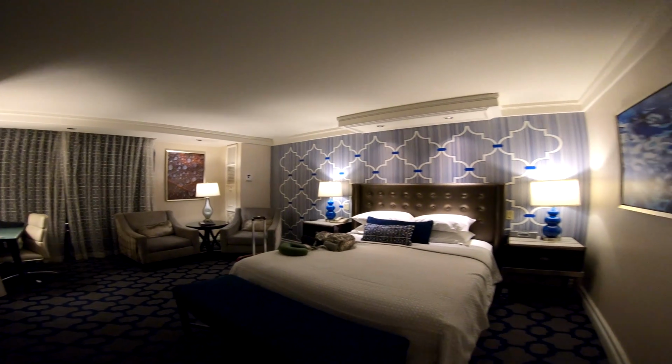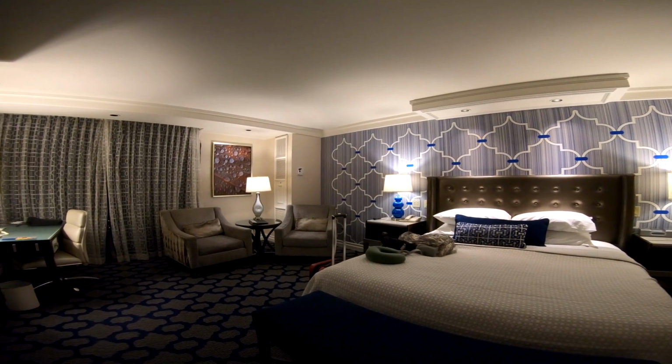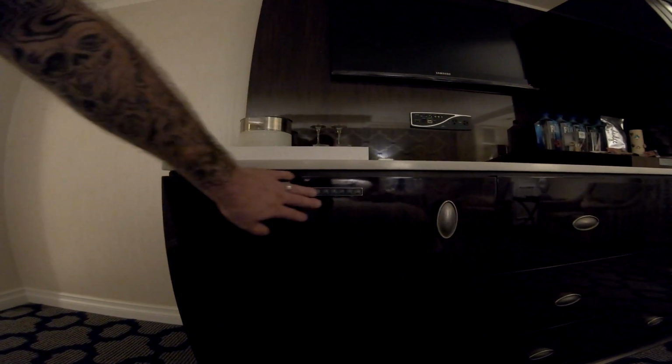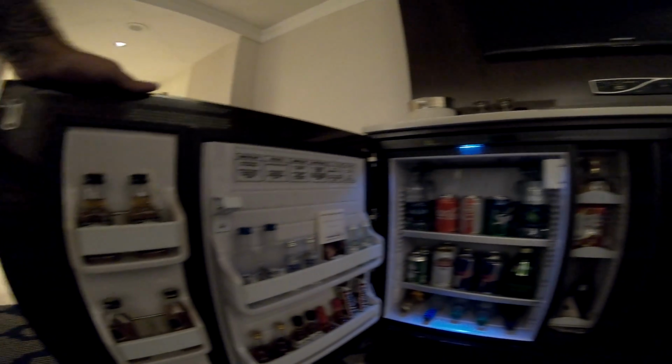But anyway, the bed has a nice little sitting area, so when you're taking off your shoes after a long day of walking the boulevard, you can do that there. In here they do have a nice little lock on the mini bar, so if you don't want people to get into there, you certainly can lock that up. Not a bad idea, but they have, I mean, everything you could imagine.